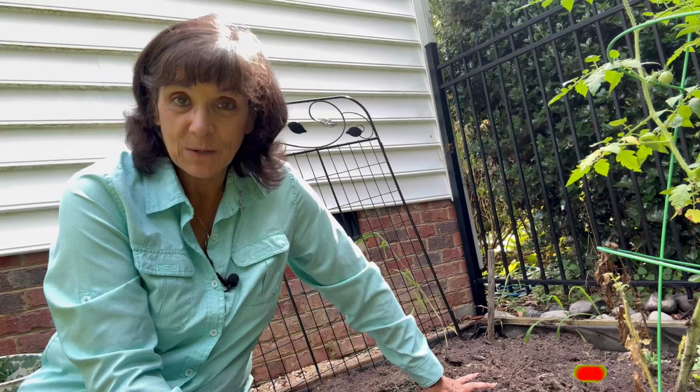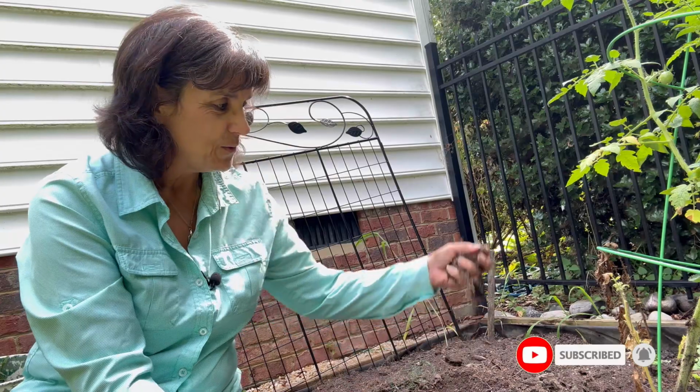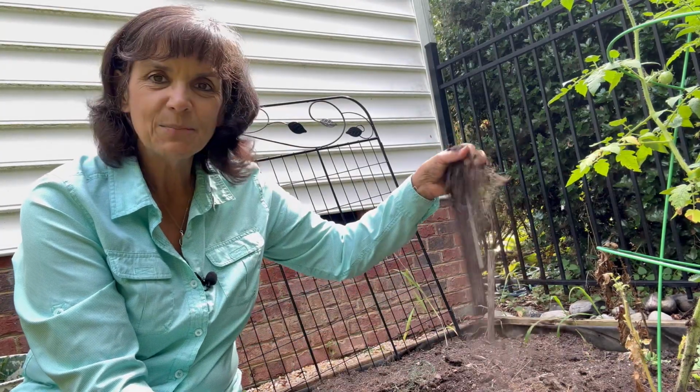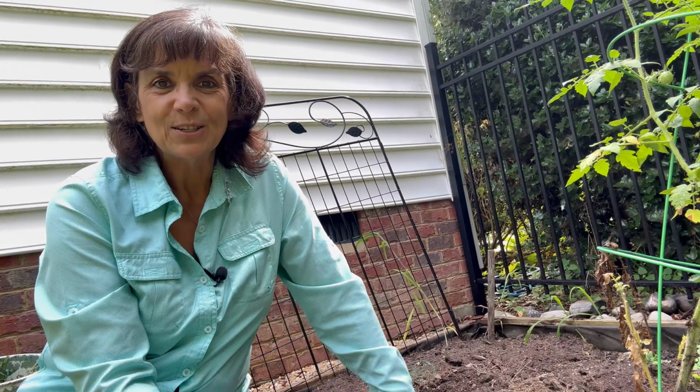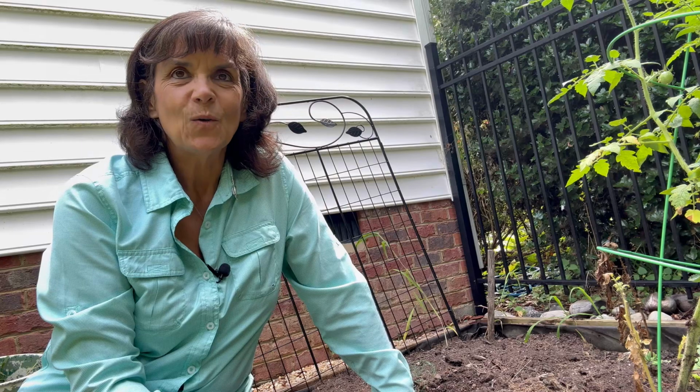Remember, it only takes a windowsill to have a garden, and you are a gardener. So tell me what you're doing to amend your soil, how you're nourishing the plants, and how well your garden's doing. Please just think about doing a fall garden. It is so worth it. My favorite time of the year for a garden.